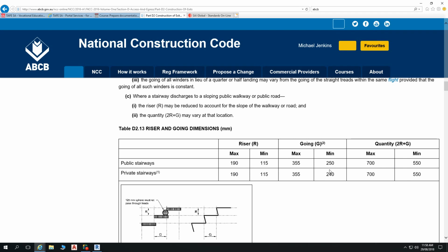So that's where I'd be looking. I'd be going, okay, 3 metres divided by 190. How many stairs is that? I'll probably get an odd number. Because I can't have 17.5 stairs, I'll have to go to 18. So then it'll be like 3 metres divided by 18. Now that's only an example. It's not going to be exactly those numbers. That's how we go designing our steepest staircase.